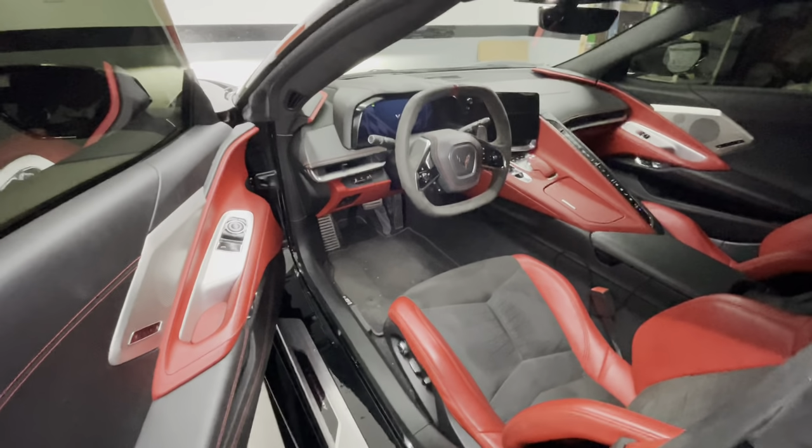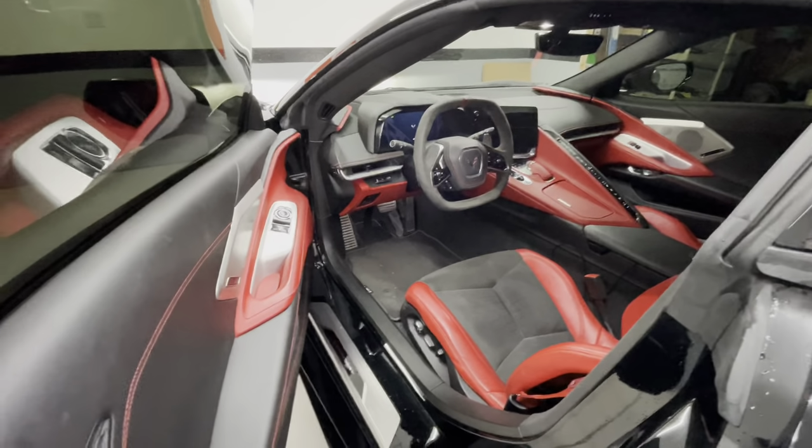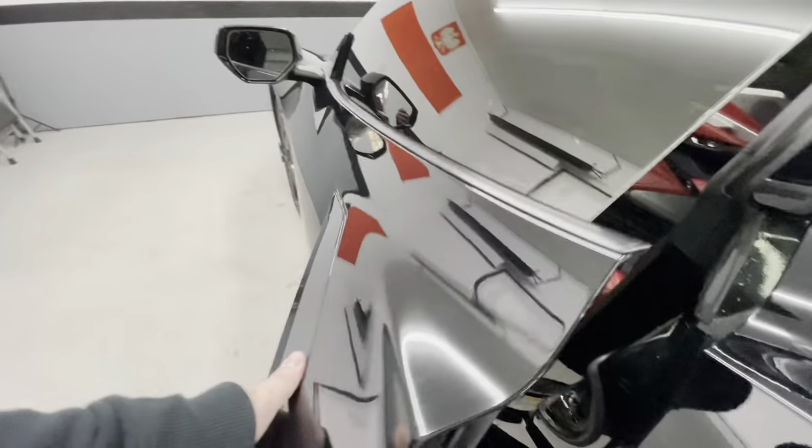If you like to keep your hand on top of the steering wheel, it's flat. It rests really nicely, but yeah. We're gonna have to take the door panel off.